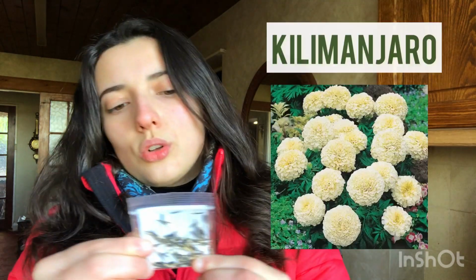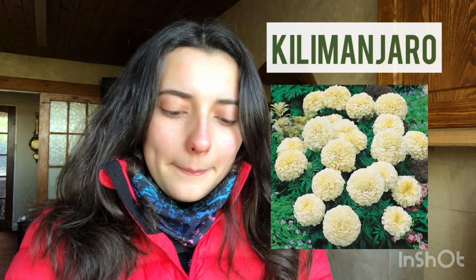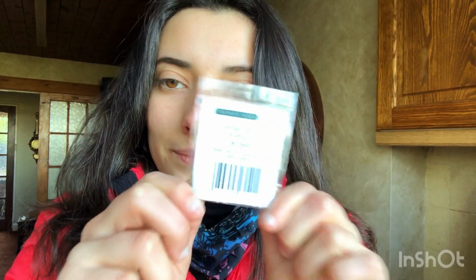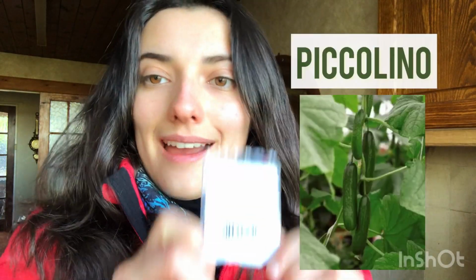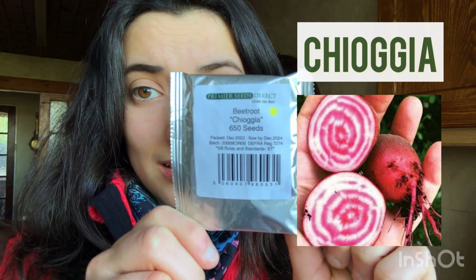We have marigold Durango red. Never grown any red marigolds before, so that'll be exciting. We have African marigold Kilimanjaro. They're the really big marigolds. You can see the seeds are a lot bigger as well. We have cucumbers, Piccolino F1. Love a good cucumber. We have beetroot Chioggia. Chioggia, I think is how we pronounce it. 650. I'm going to have 650 beetroots this year. That's not counting all the other ones.